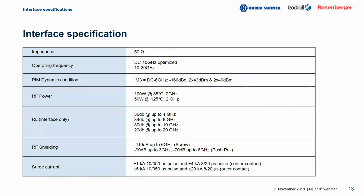The RF shielding is the same as in the 4310. A screw version is always a little bit better than a push-pull version, because the push-pull doesn't have the additional outer contact between the two outer contact elements from the male and the female. Therefore, the screw version has a little bit better shielding with minus 110 dB, compared to the push-pull with 90 dB or 70 dB.